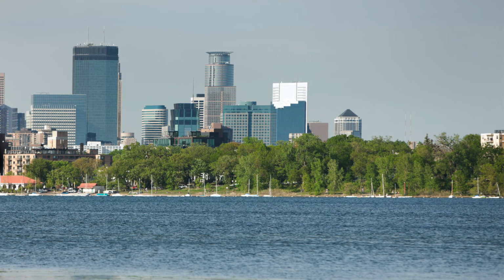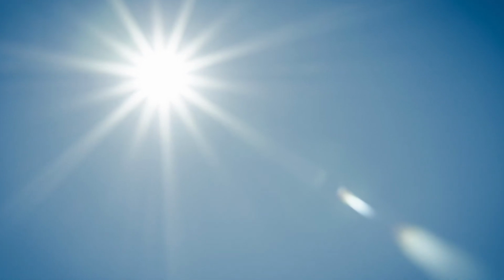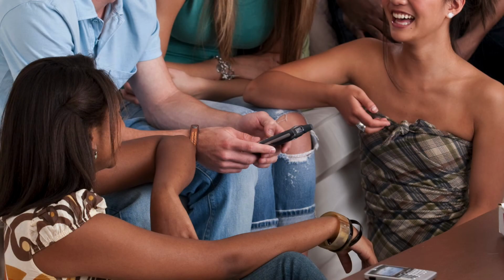The other is enjoy that fresh air. I know it sounds hard to believe, but sunshine is really great at killing viruses. And then my last hint for the home is to really discourage your kids and teens from gathering in public places.